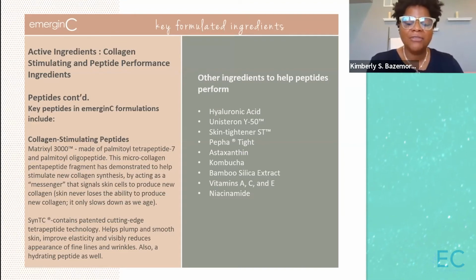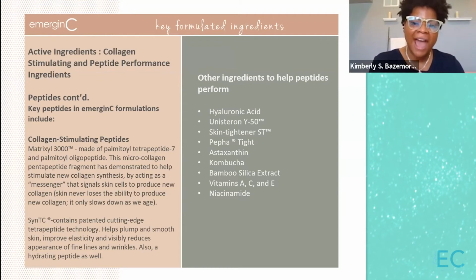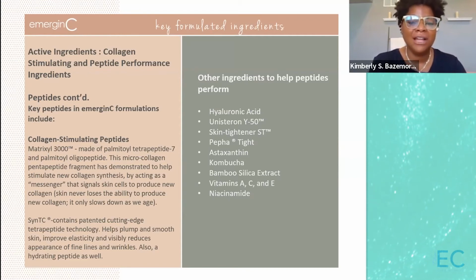And so we have hyaluronic acid, as well as Unisteron Y50 and Skin Tightener ST and Peptide. Those are plant-derived active cosmeceutical ingredients that help to firm the skin, help to boost that collagen, and help to diminish the appearance of fine lines and wrinkles.